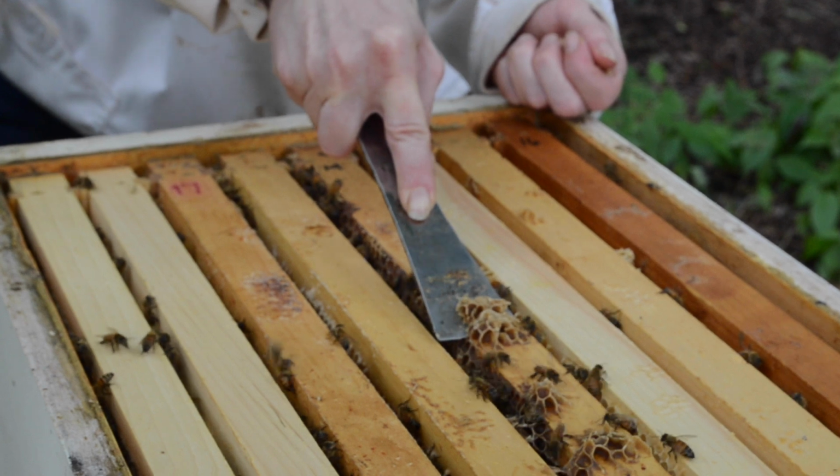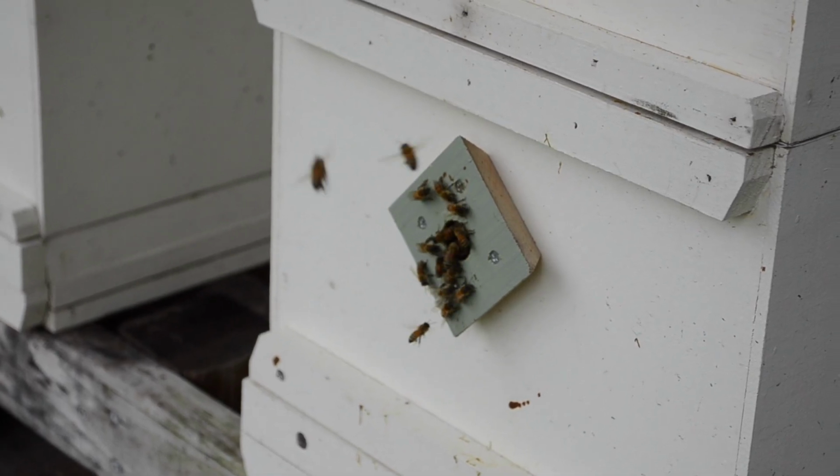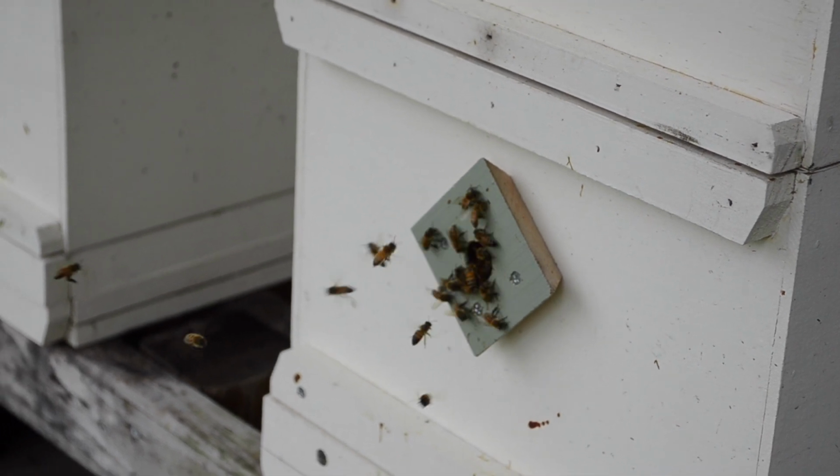Some magic happens where the bees somehow come to a democratic decision based on what the scout bees have reported. And then once they go there, they establish their brand new colony and produce wax and make new cells.